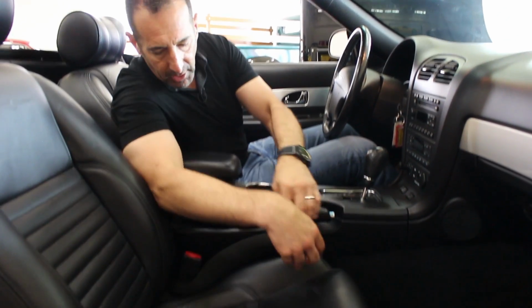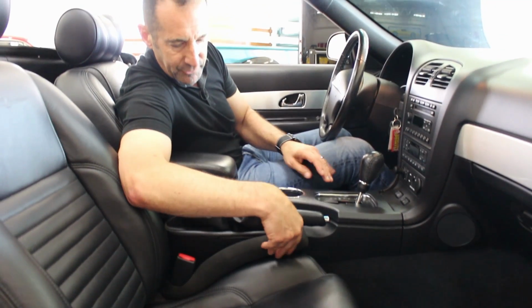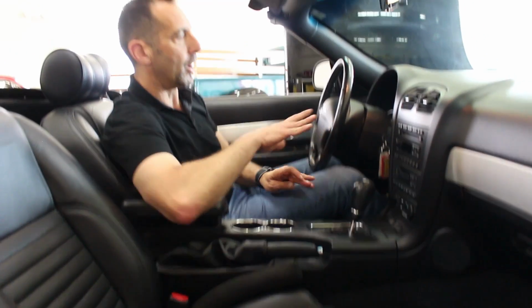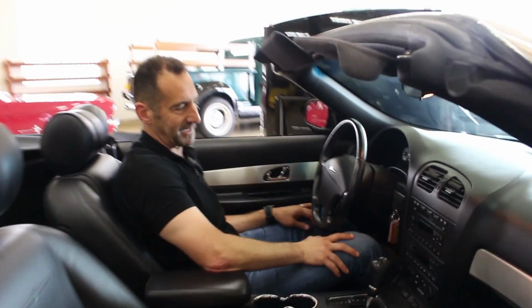These right here are sold to keep things from falling down inside and from scratching your console. These came with the car when we got it. So I know the person loved this car. The mats were new in here. All of the trim was well taken care of. It had little covers on the vents to keep them from scratching and things like that.